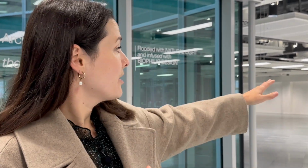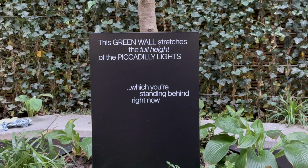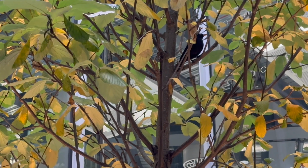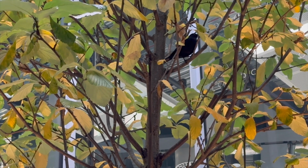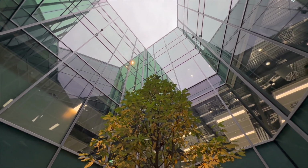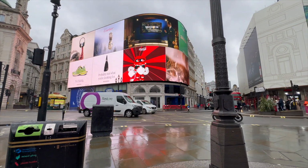So on level 3, you can see here the large white wall that expands over here, and the light garden with the green wall. That is the Piccadilly Lights. It's located about this far behind that wall. Throughout the building we have 22 terraces, roof terraces, gardens. We're standing in the central open atrium at the moment with this large tree, which was craned in over the lights during construction. But even when we were doing construction, it stayed on throughout.